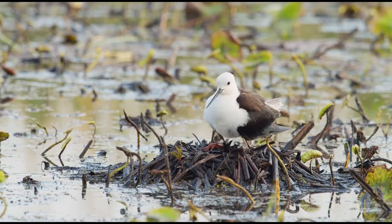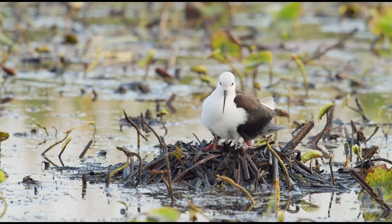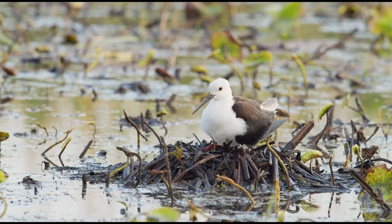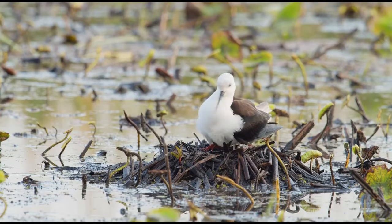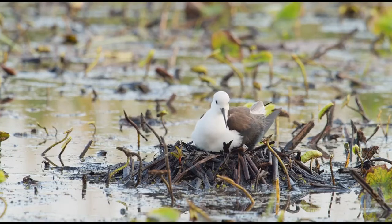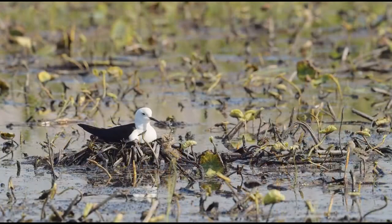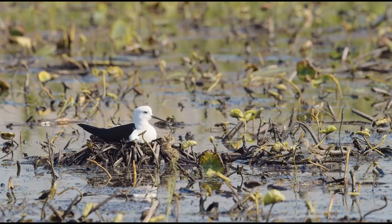Stilts most often consume aquatic invertebrates and may be seen catching a flying insect to eat right out of the air. They move purposely when foraging, walking slowly through wetlands in search of tiny aquatic prey. They use their partially webbed toes and their wings to swim for short periods of time to search for food.